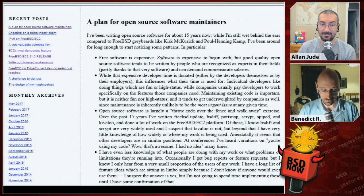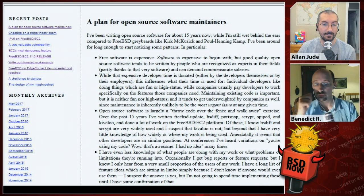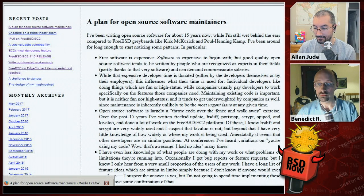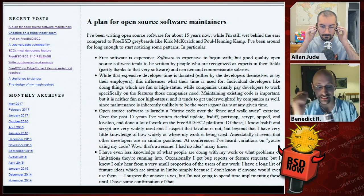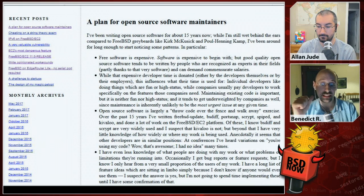Free software is expensive. Software is expensive to begin with, but good quality open source software tends to be written by people who are recognized as experts in their fields, possibly partly because of that particular software. And so, they fetch a higher price. This influences what their time is used for. Individual developers like doing things that are fun and high status. Right. On the other hand, the companies usually pay developers to work specifically on the features those companies need. And maintaining the existing code is important, but it's neither fun nor high status. And it tends to get underweighted by companies as well, since maintenance in general is inherently unlikely to be the most urgent issue at any given time. Yeah. Which I can relate to.